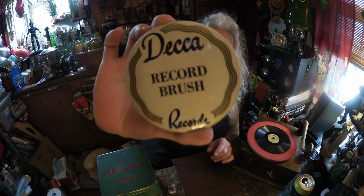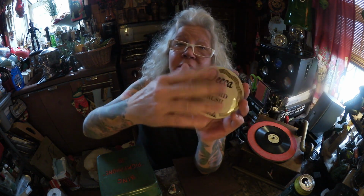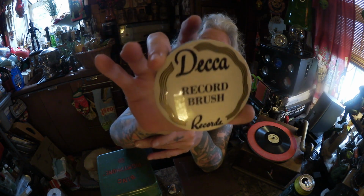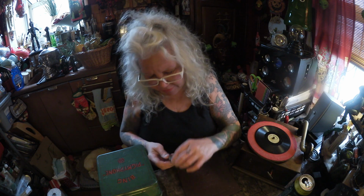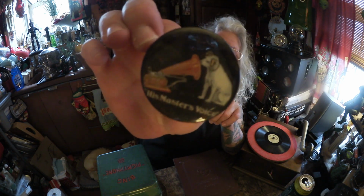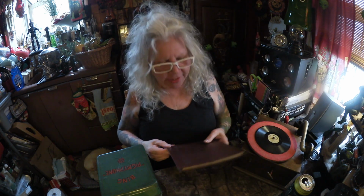Record brushes. Very fun. And the early ones would have had some of them had advertising of an artist on it, or it had the name of the store. This one just happens to be a little bit later. This is a Decca record brush, velvet record brush. These are awesome. And then they would have things like these, so you could, little promos. I believe Steve Madera gave me this, his master's voice. How beautiful that is. Then there were things like this.